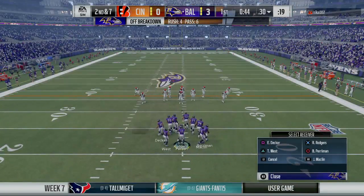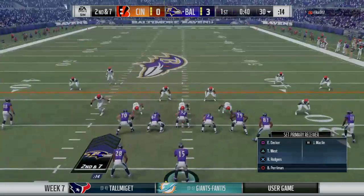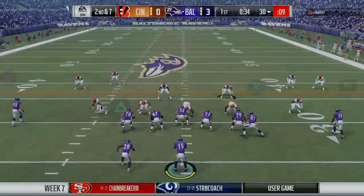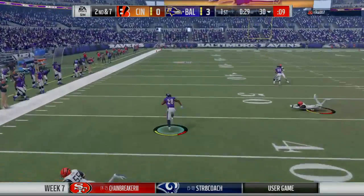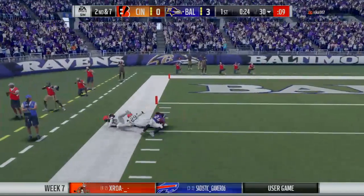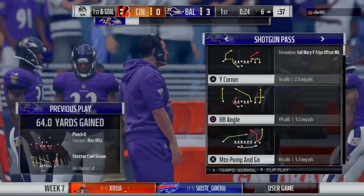Completed pass play. Now let's see if they go back to the air or to the ground. Hurry up, here we go. Blue 90. Blue 90. All right, now, looking to throw on second down. Person. He hits West underneath. A big play there on the catch and run.